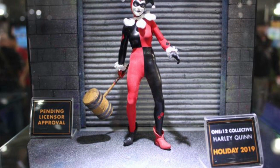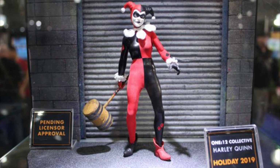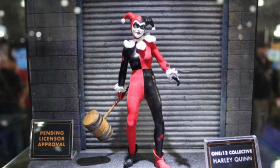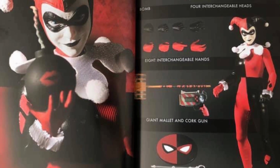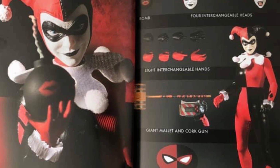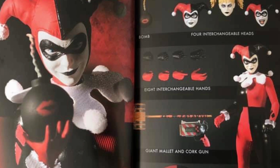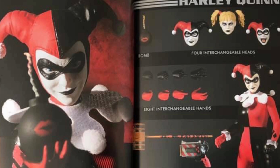And then next here we had probably one of my favorite reveals and upcoming releases from Mezco, which is their classic Harley Quinn. And this thing just looks absolutely beautiful. And it looks like she'll be included with a Mezco stand, of course, a cork gun. We do get her big hammer, then we get some alternate hands, a bomb, and then 3 interchangeable faces. I like how we have the unmasked face as well.